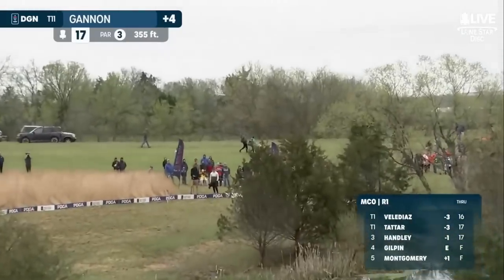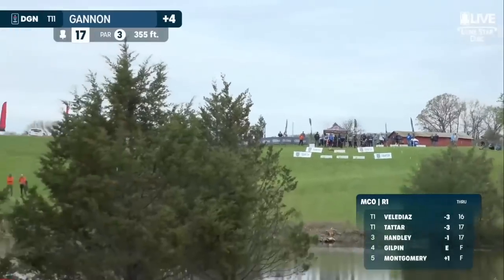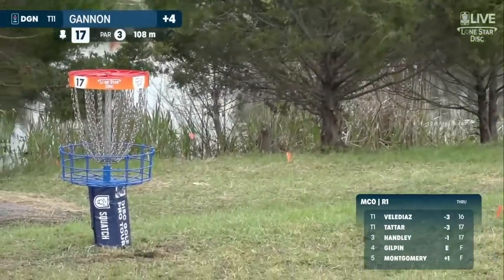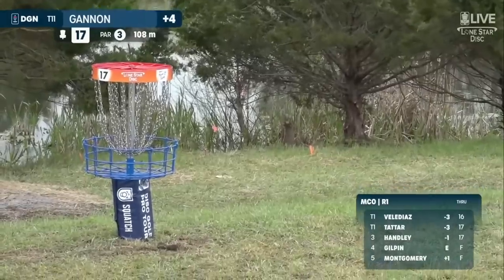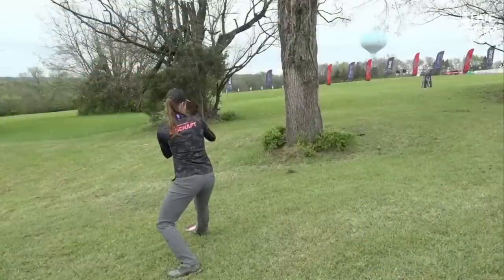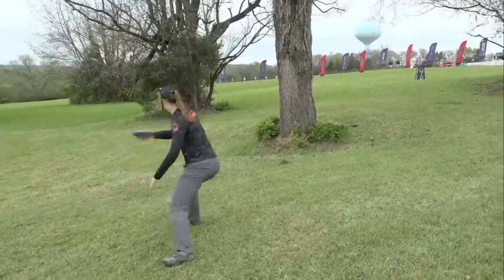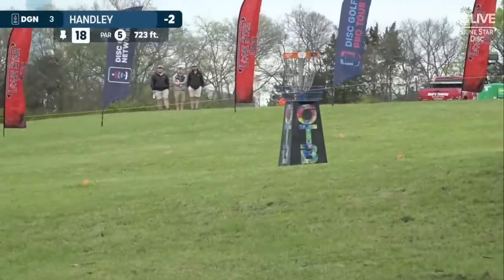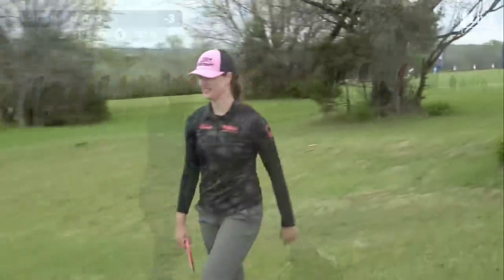Here we go, 17 feature card. Oh, it sneaks through for Missy Gannon. Finds a way, wow. So Holland Hanley throwing her third shot on the par five. Just a short approach, and it should be an easy birdie for Hanley.